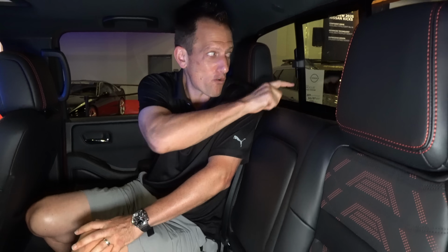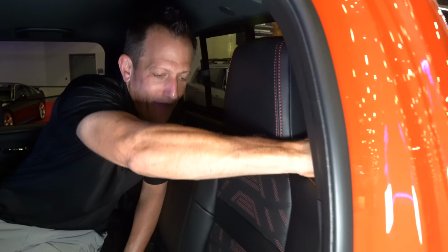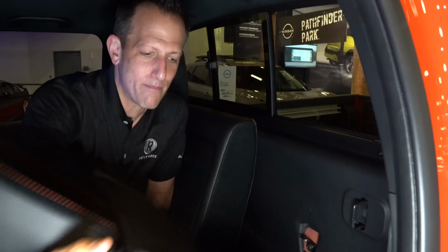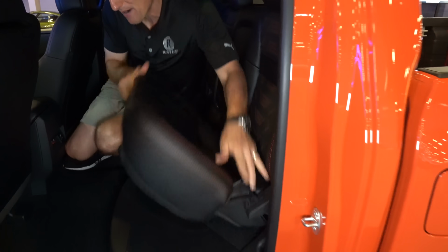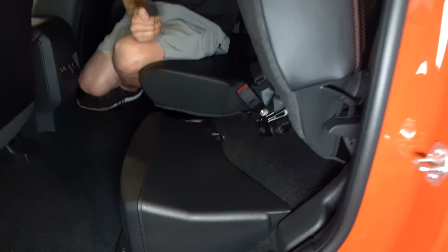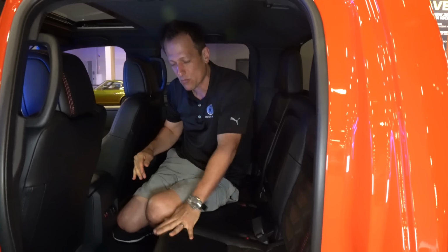All trims for the first time get your sliding rear cab window. Crazy, 2025. And then one of the things you're still gonna find is that you have the flexibility of being able to fold down the rear seat or lift up the bottom portion and really maximize your storage. And obviously it's a 60-40 split. The part I'm sitting on folds up as well.